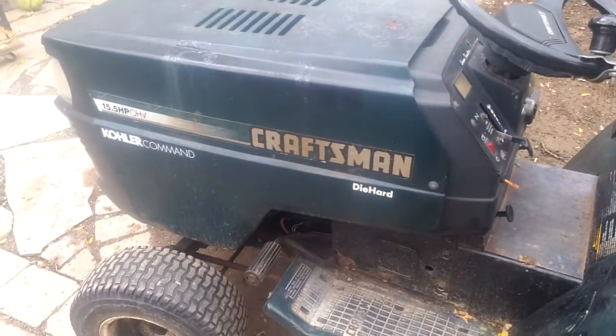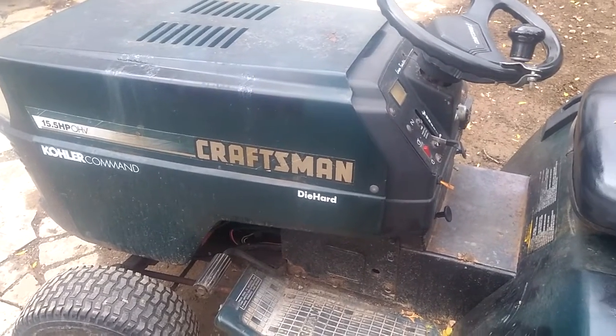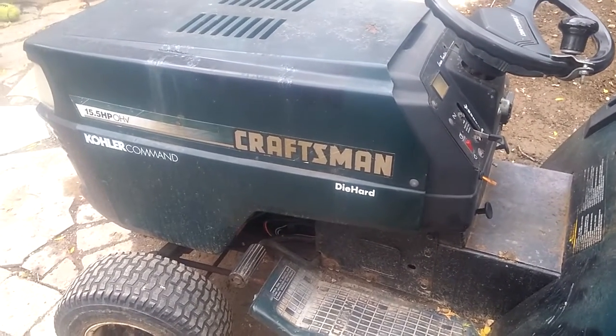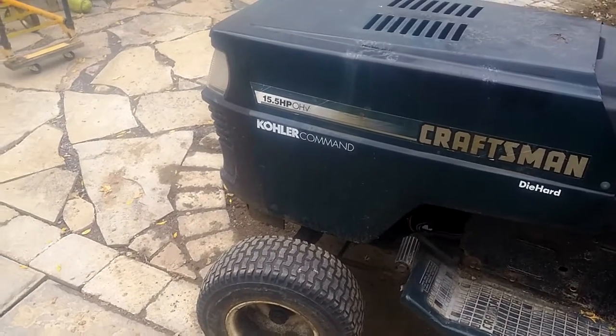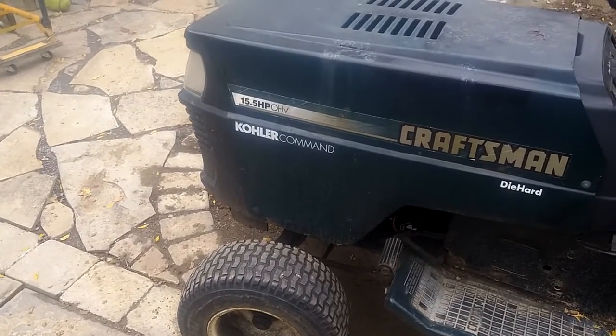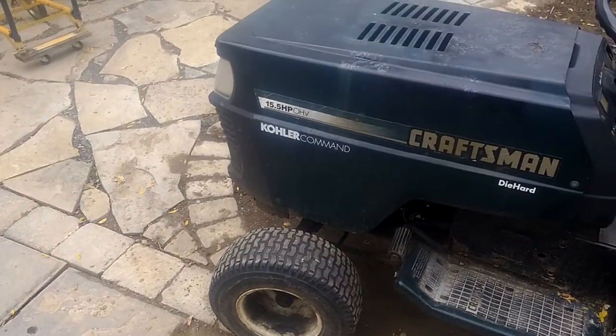Take care of the switches. Take care of the issues that are up here. I'm going to have to rewire that harness a little bit. It came out of a Kohler, so the wiring's not much different than what's on there. Let's go take a quick peek.